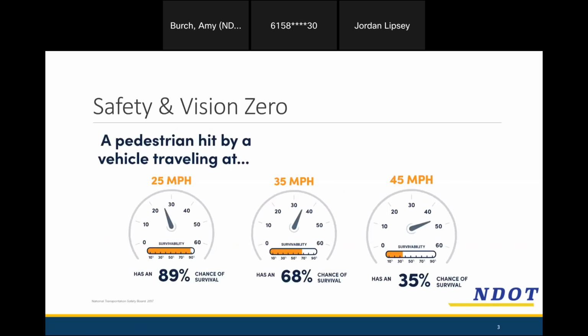And this infograph really demonstrates our focus here is on safety and Vision Zero. What this is showing is the speed of a vehicle and a pedestrian's chance of survival if struck by a vehicle going that speed. On the left, we have 25 miles per hour. A pedestrian has an 89% chance of surviving that crash. But as speed goes up to 35 and 45 miles per hour, at 45 miles per hour, only a 35% chance of survival. So that's really the target. What we're trying to do is slow vehicles down so that residents on their street are safer.